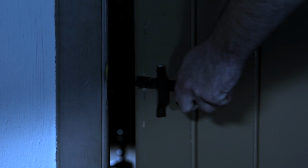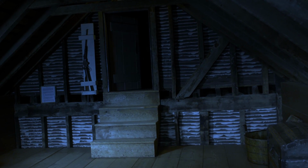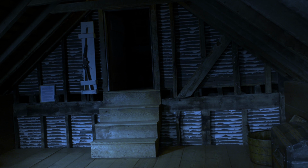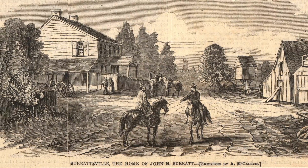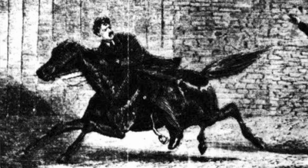The home was a Civil War safe house for agents of the Confederate underground and soon became involved in the kidnap conspiracy that led to Lincoln's murder. It was the first place that Booth and his accomplice stopped while fleeing Washington, D.C.